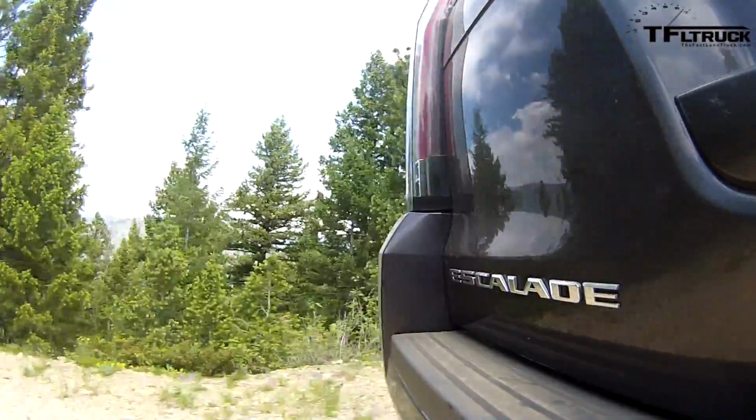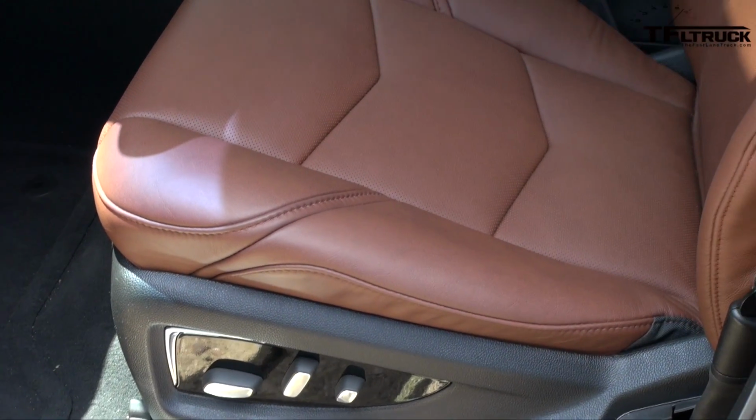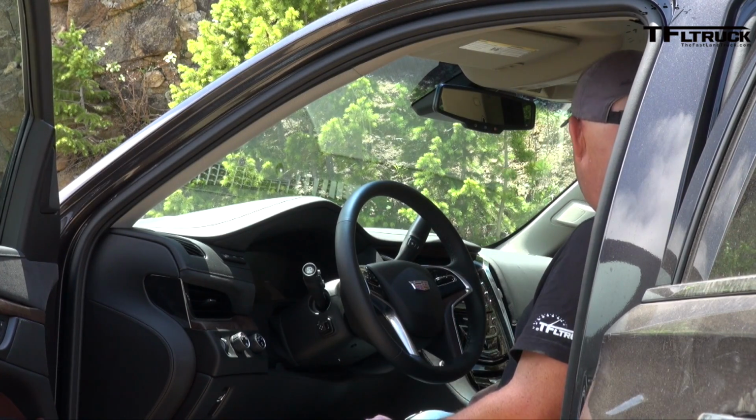As for the rest of the vehicle, the seating position is excellent. The comfort is outstanding. There's really good lumbar support. I have really, really good room for my legs. Kareem Abdul-Jabbar could sit here and be really comfortable.